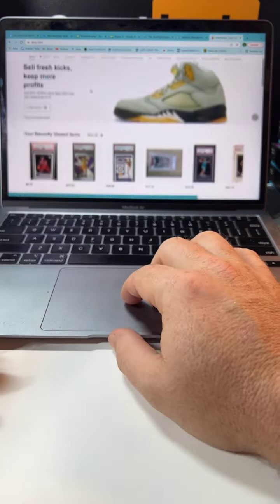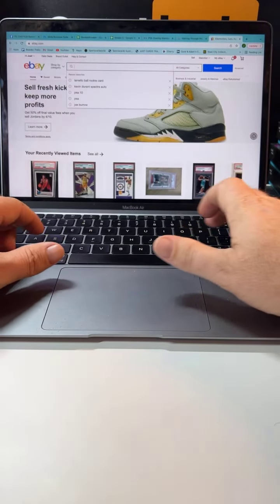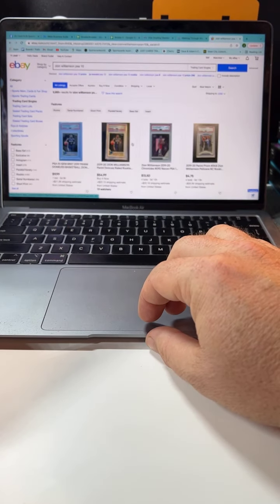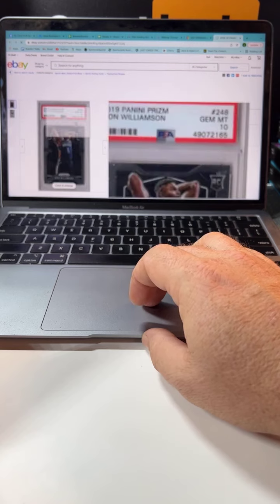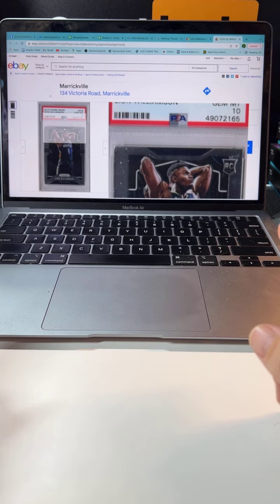If you've got, let's just use Zion because there's heaps of Zion, a Zion Williamson PSA 10. That one's at auction, this card here. PSA 10, it's yours. You can sell it for whatever you want. If you want to get $10,000 for it, put $10,000 on it, okay? When it doesn't sell, don't be upset, okay? So first and foremost, it's yours. You sell for what you want.